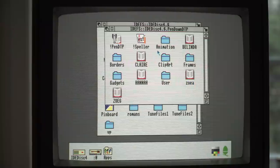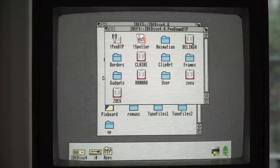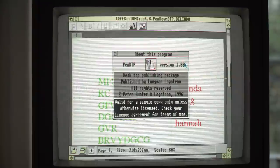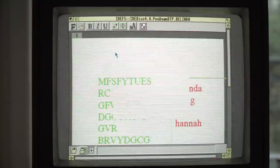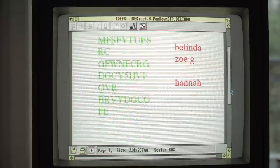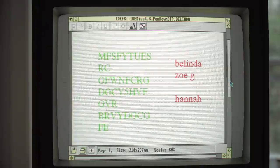Well, with no planning or prompting, some kids have saved their work to the Archimedes. I think we're going to have some gold here. Let's go for Belinda. Do we have Trove? Longman Logo. Again, Longman Logo, 1996. Right. Belinda, Zoe G, Hannah. This is the result of an entire lesson in 1996 with Belinda, Zoe and Hannah.